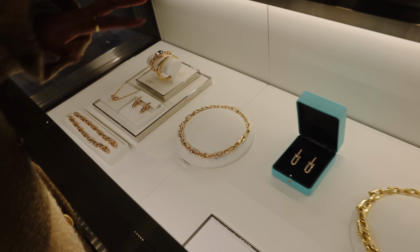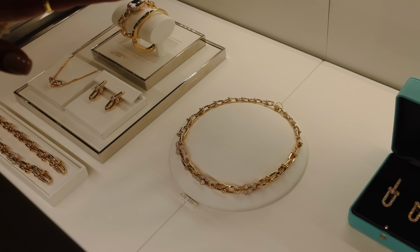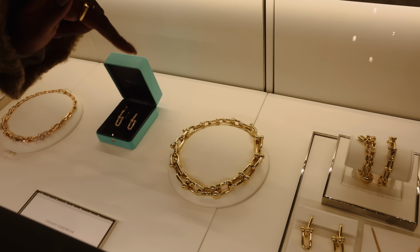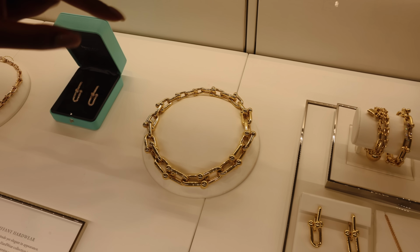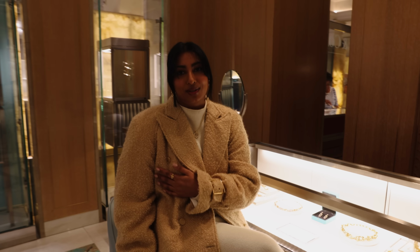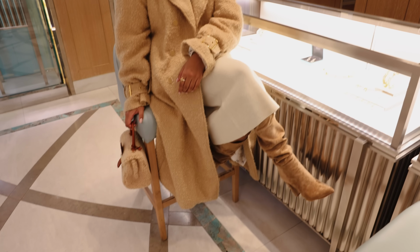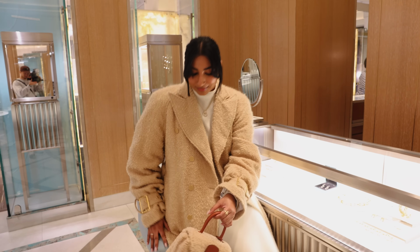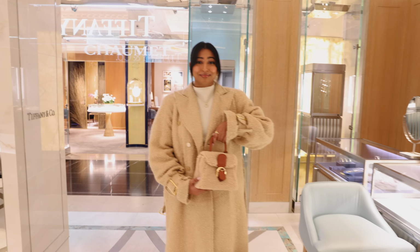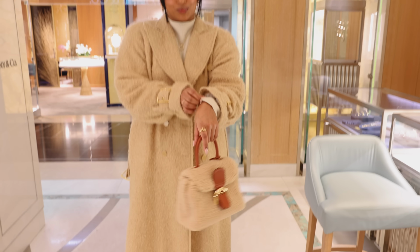Guys, we can do a bit of window shopping right now. This is the hardware collection, which alongside the Tiffany T is one of my favorite collections. This is on the wish list. The big chunky necklace, I love it. Also, did you see this necklace that I'm wearing? Love it. Also, this whole outfit I want. I think I'm gonna have to get this coat. Right? It's such a good coat. The bag, and then the jewelry.